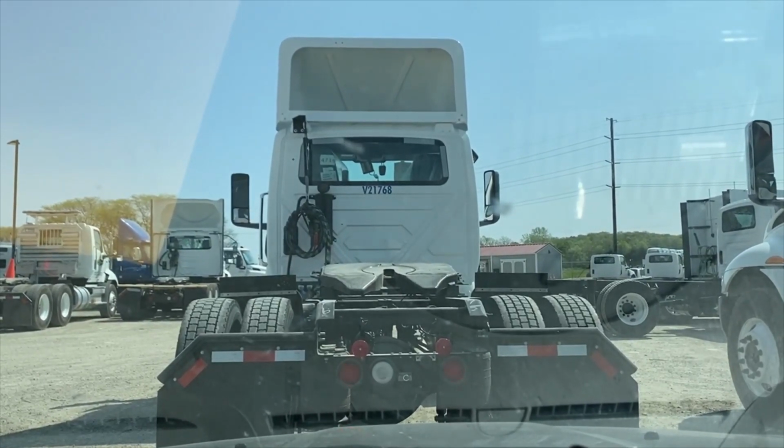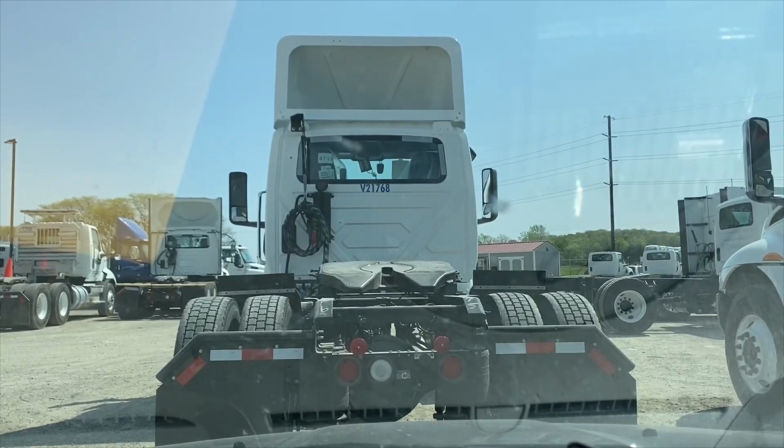Okay, here's this one. Try and get you straight again. Single axle tractor. So let me hook up to it and see where we're going to get going. Well, I know where we're going, but let's see how we're going to hook up to it.